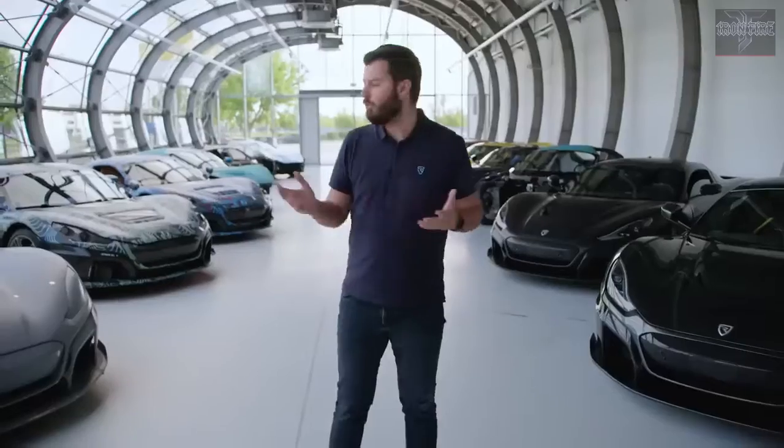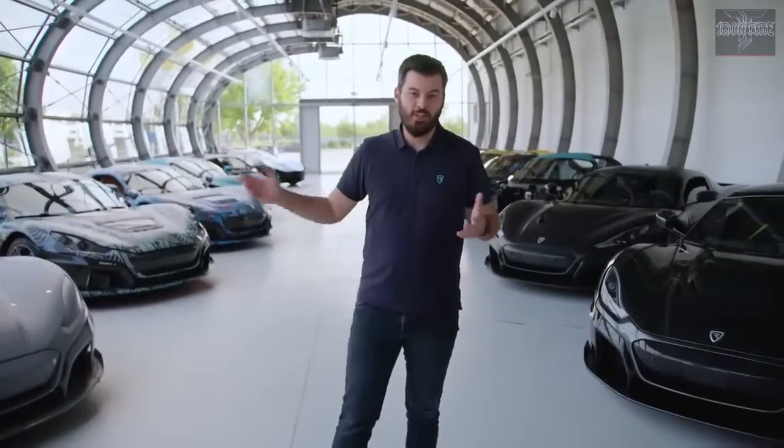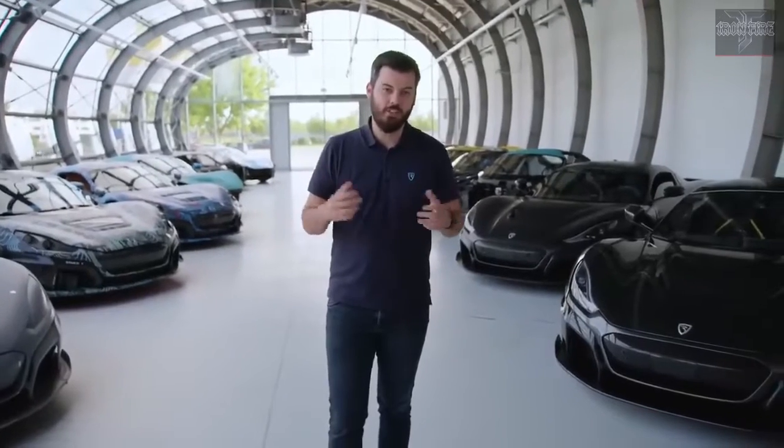So some people might think for a hypercar that's produced in low volumes, you don't need a lot of cars. You just build a couple of prototypes and you're done. So I think this is quite surprising to see the number of cars that we have built over the last years to get to this point to start shipping cars to customers. So let's have a little look at the cars that we have here and the differences between them.